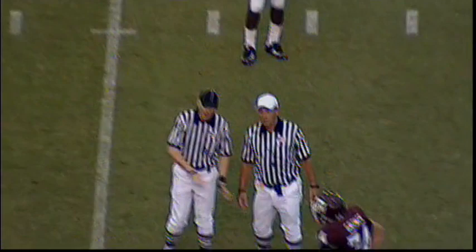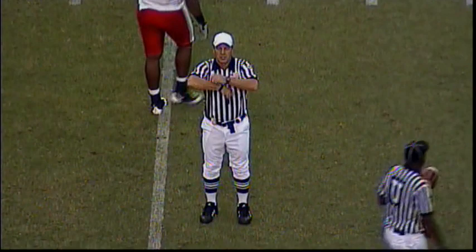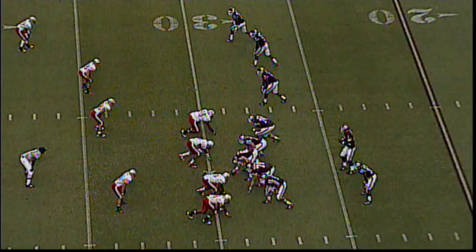Tackle made here at about the 41 by Carmen Messina, sophomore from Addison, Illinois. And that's Cyrus Gray, who just caught the ball and gained to the 41-yard line. It's going to go against Texas A&M. This was a penalty on the offensive line of scrimmage. 5-yard penalty, second down. Leading the Lobo 44-yard line.